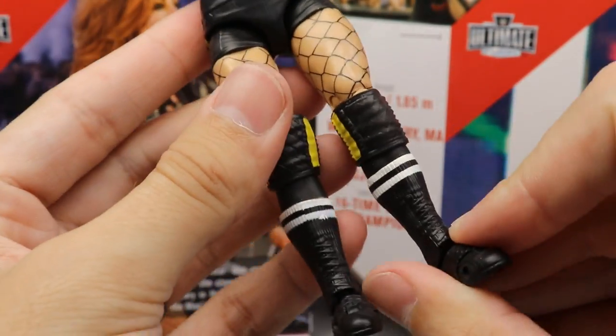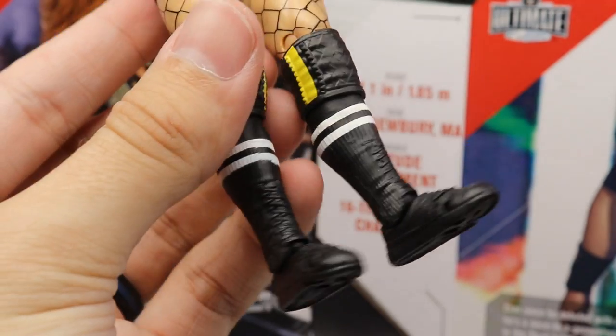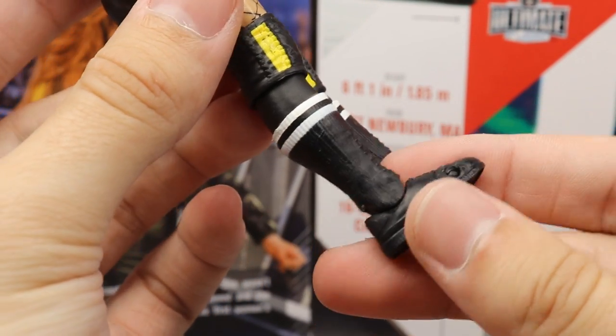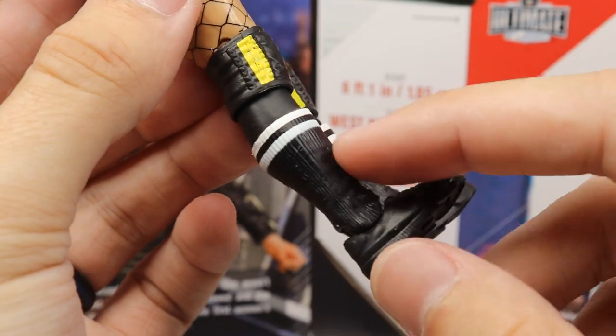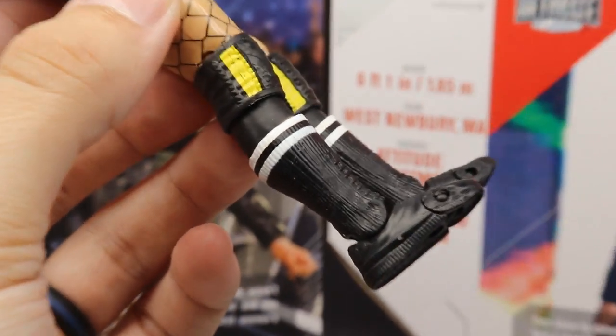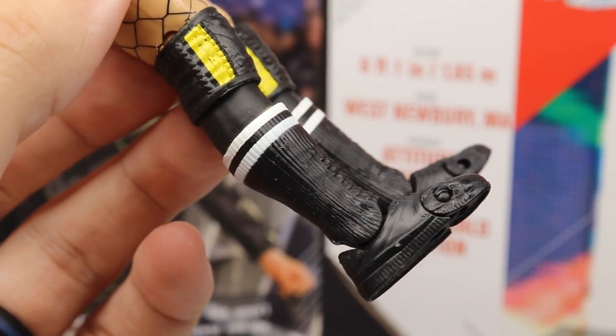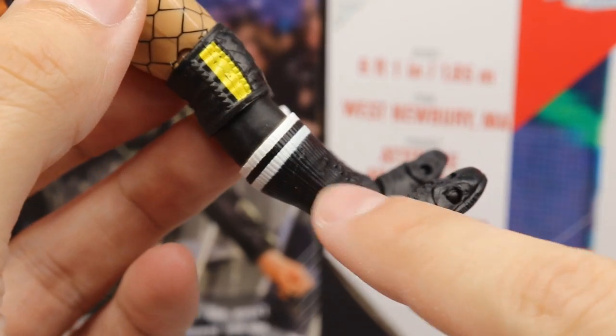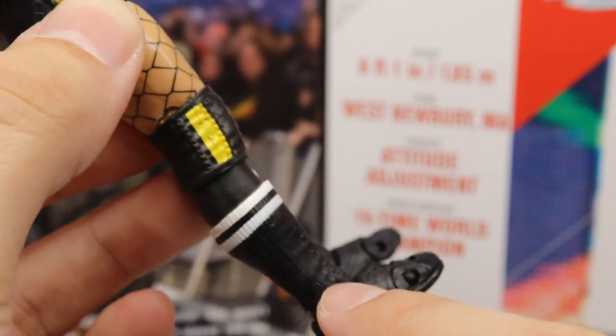And this is one gripe I have. I don't know what's going on right here. I don't know if this is a factory error or what, but are you guys seeing what I'm seeing right here? Are you seeing that the boots and the socks are the exact same? Like, look, she has laces on her socks, and this is her boots here. So the boots on the feet, you can tell that this is a boot mold, but where she would have actual boots, it's socks.